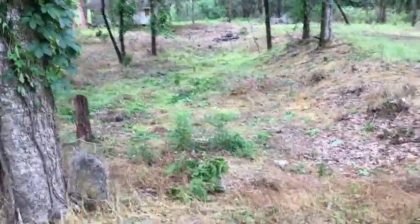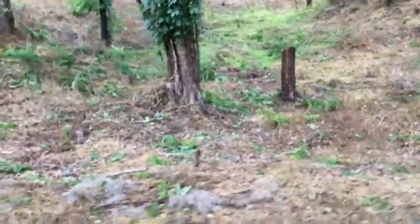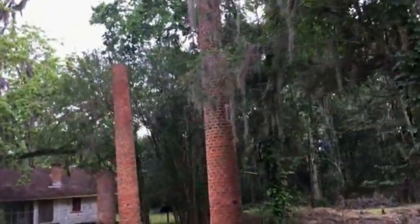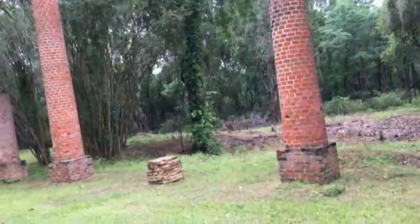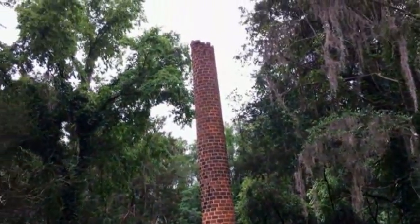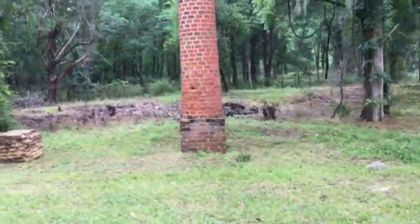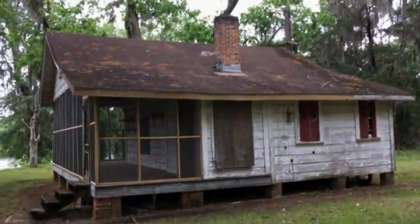So that must have been the basement right there. This was like the very first superstore, if you will. And these columns are the last of the superstore. And all that right there, that was a basement. But all of it was destroyed in 1920. House, it's just sitting here.